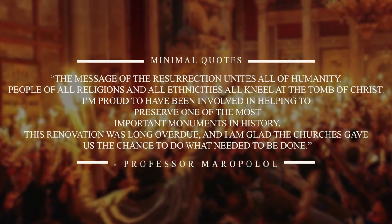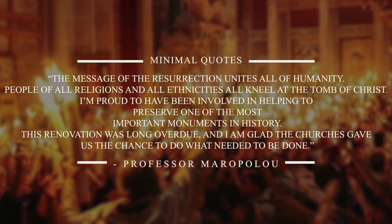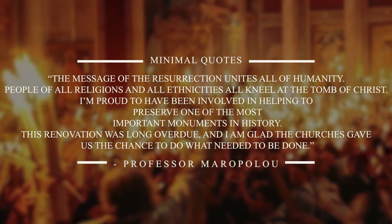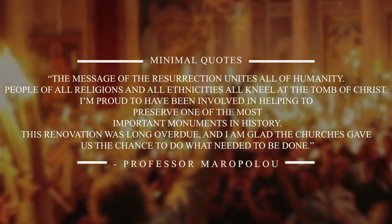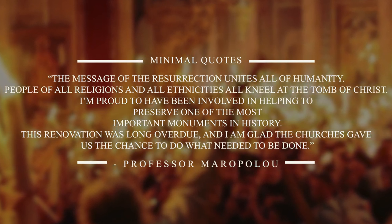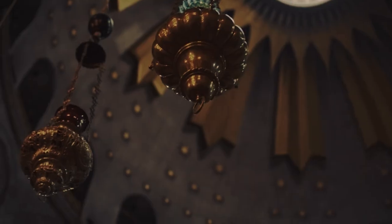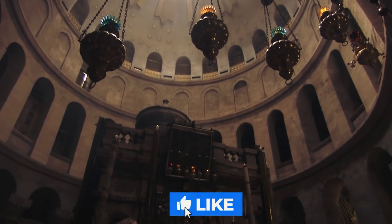Professor Moropoulou said, "The message of the resurrection unites all of humanity. People of all religions and all ethnicities all kneel at the tomb of Christ. I'm proud to have been involved in helping to preserve one of the most important monuments in history. This renovation was long overdue, and I'm glad the churches gave us the chance to do what needed to be done." The number of experts that worked on the project was over 50, and the work was done so meticulously that they hoped it would last for over 500 years.